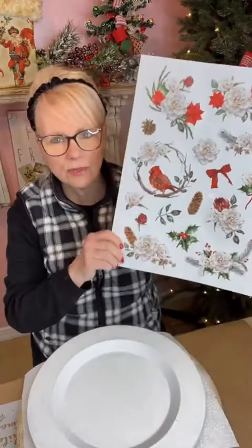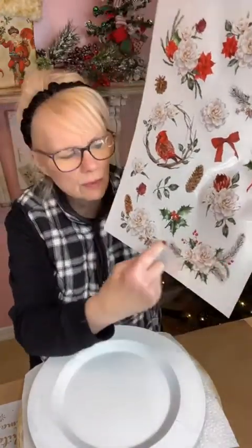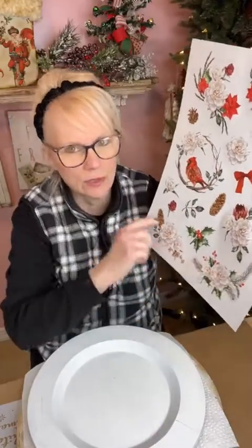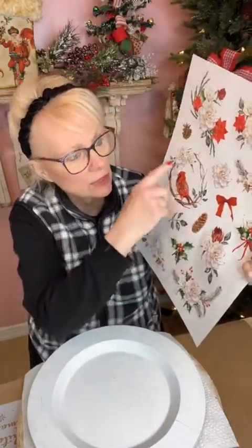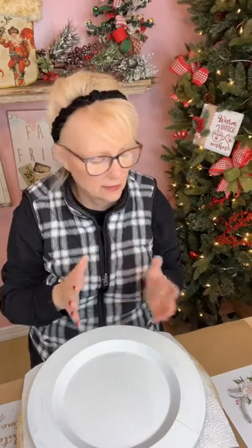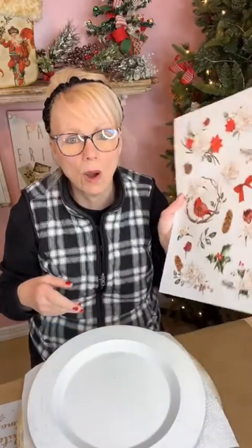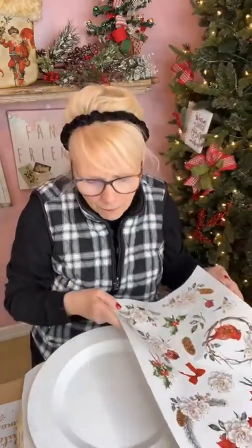This is the Essential Stencils. This is one of their transfers, and we're going to be using this one right here. It all depends. You start doing a project and then you change your mind. But look how pretty. I tell you all the time, Essential Stencils transfers are really a great quality transfer, guys. I've been using transfers for years and years, and I wouldn't recommend something if I didn't think it's quality. When they first came out with them, I wondered how their stencils were going to be. They are wonderful.